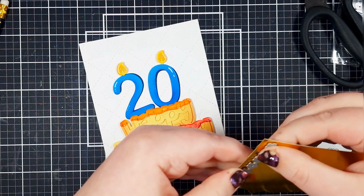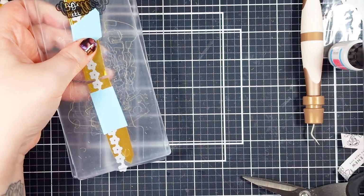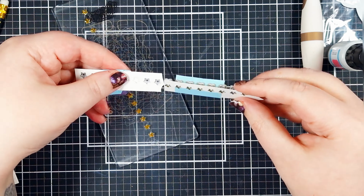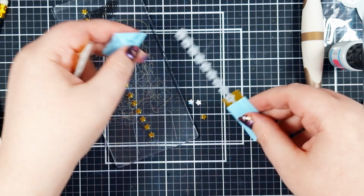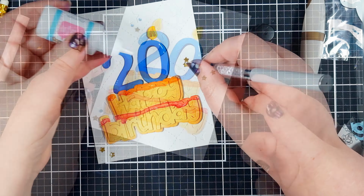I'm die cutting this from the lovely little borders set. It's going to give me lots of gold mirror stars, and I'm just adding those around my cake along with a few blue gems. So here's my card.